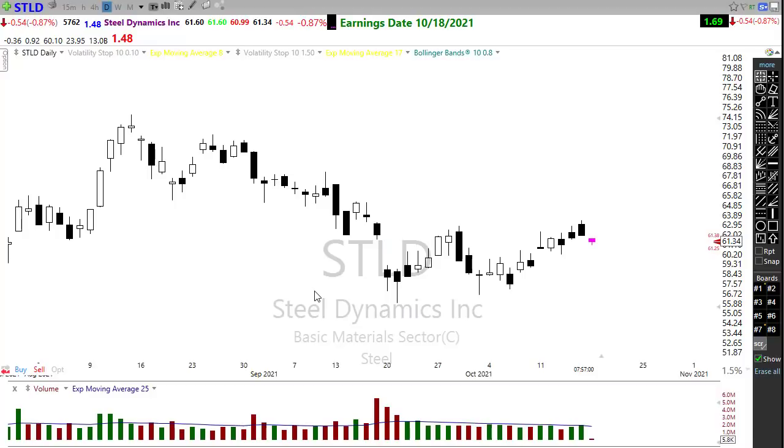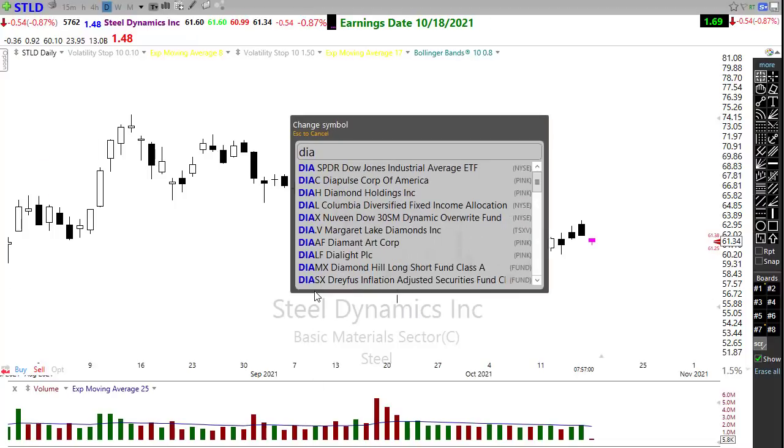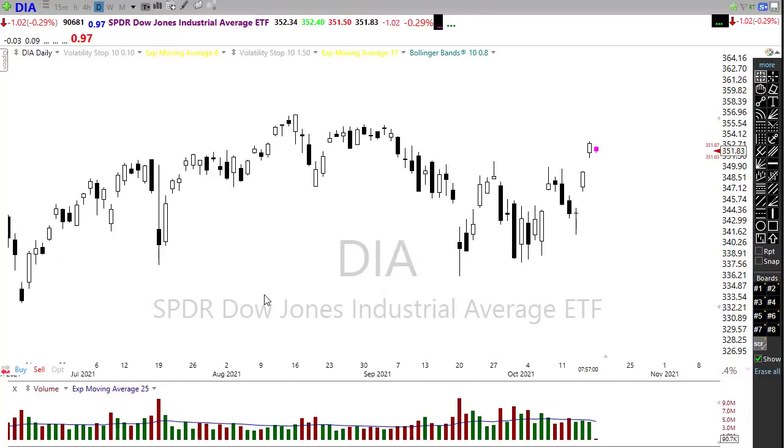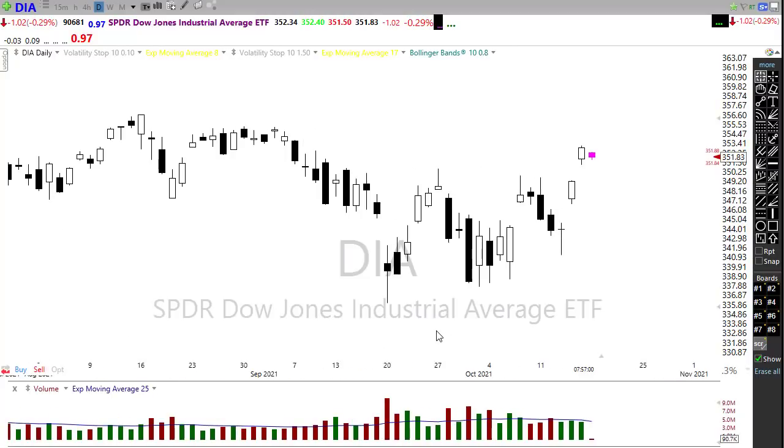Let's also take a quick look at these stocks setting up. And please keep in mind, guys, that these are not recommendations to buy or sell any security. As a matter of fact, you have to do your own due diligence on these and make sure that you are paying very, very close attention to the risks in these trades. Let's take a look at a couple stocks.